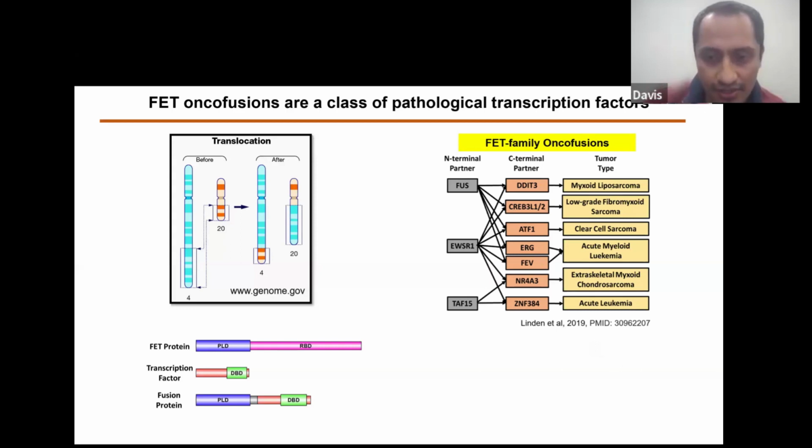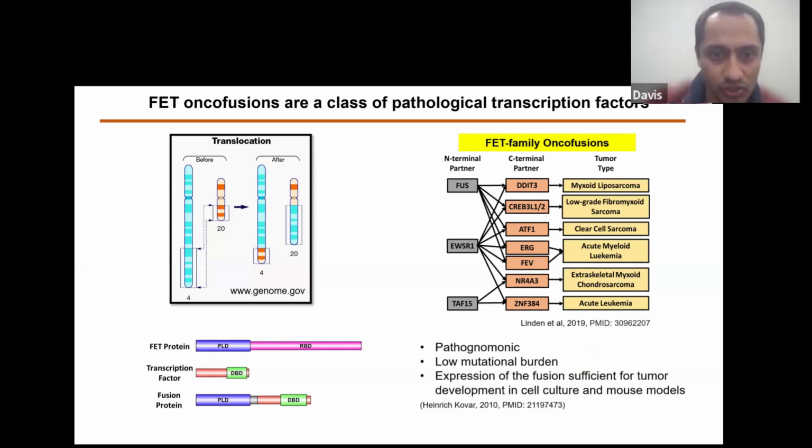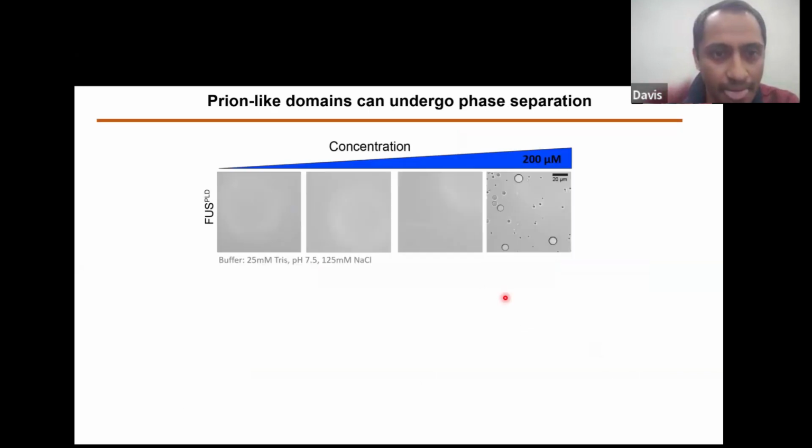Moreover, as I said, these FET oncofusions are pathognomonic, which means that the presence of the fusion is an indication of the cancer type. These cancers have low mutational burdens, and expression of the fusion in the right cell type is sufficient for the development of cancer. So what attributes do PLDs bring onto such transcription factors that make them so oncogenic?